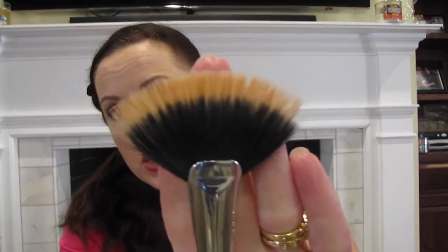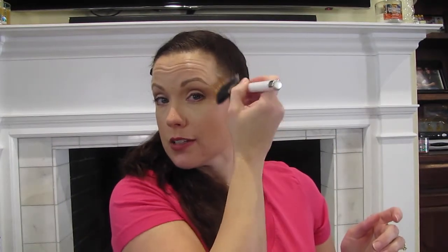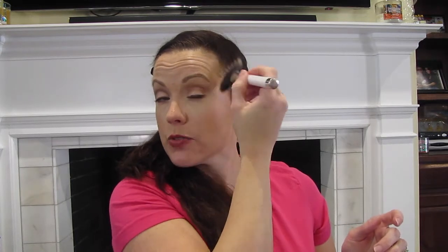Okay, let's talk about a highlight. My highlighter, what I use to put the highlighter on, is the Sonia Kashuk fan brush. It's just awesome. It is phenomenal. I just do this on my cheeks before I do my blush, and then go up. It's just like a little butterfly. Beep, beep, beep, beep. Guess I better do this side, right? Because there might be some product on the brush. Don't want to be lopsided.